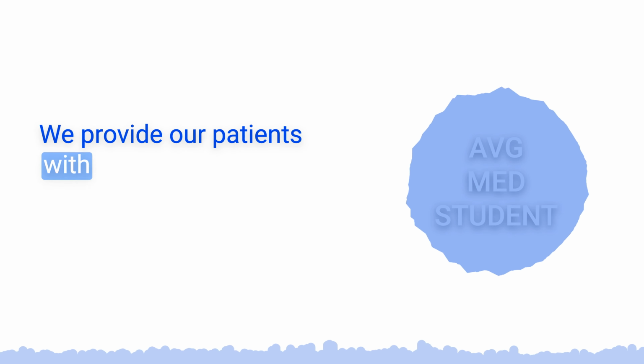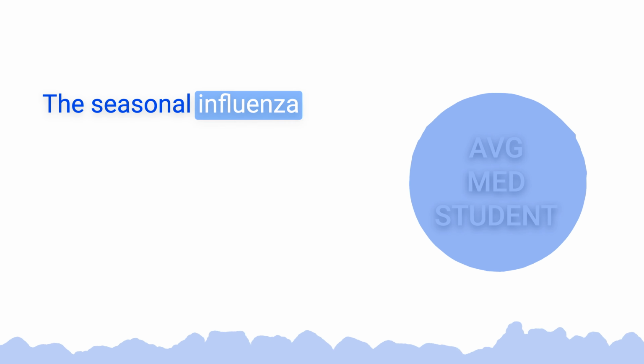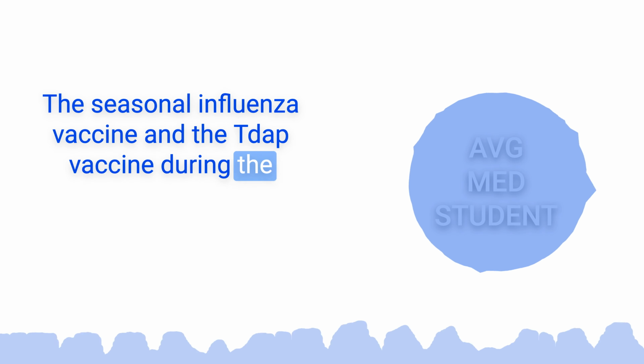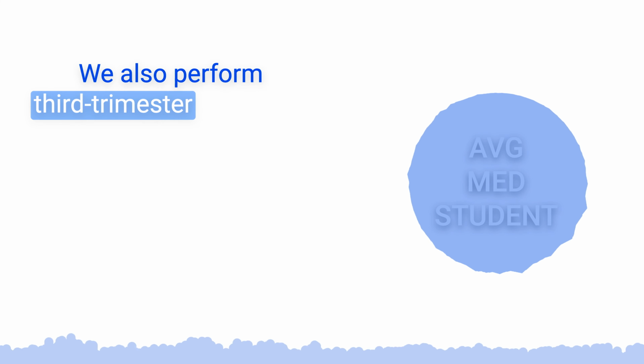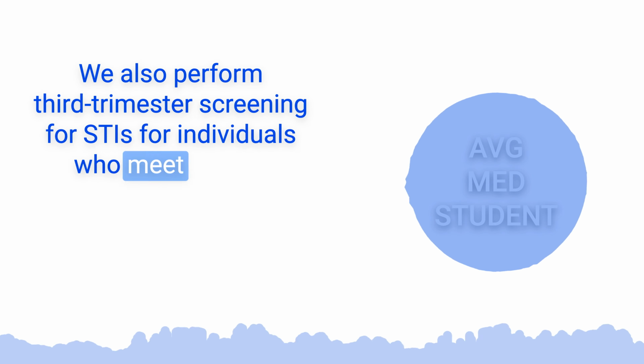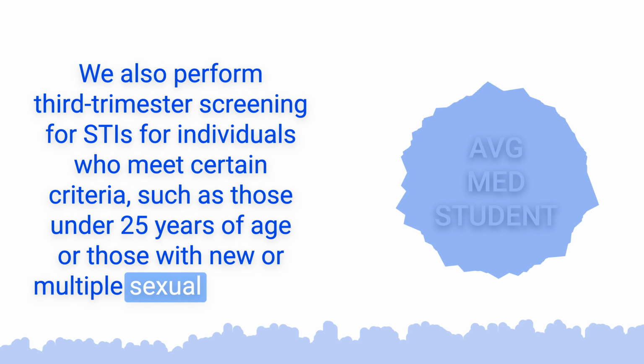We provide our patients with general nutritional recommendations and vaccination advice. The seasonal influenza vaccine and the Tdap vaccine during the third trimester are recommended for pregnant individuals. We also perform third trimester screening for STIs for individuals who meet certain criteria, such as those under 25 years of age or those with new or multiple sexual partners.